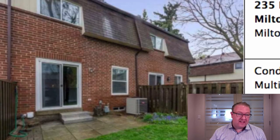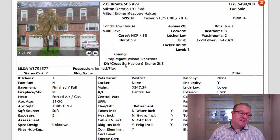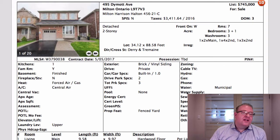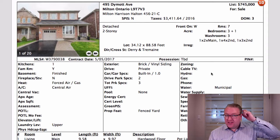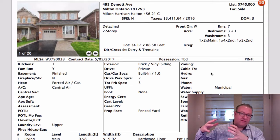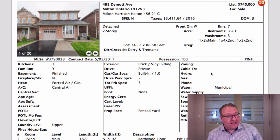It says 4 days on the market, but this, to me, compared to what else has been selling, I know it's a little bit different in the market overall, but this is an outstanding deal at $499, given what else has been going on. $495 Diamont, $745,000. This is an 1835 square foot detached home. And I know what they're doing, because a lot of detached homes have kind of gone from mid 800s to like even around 800 for this size.